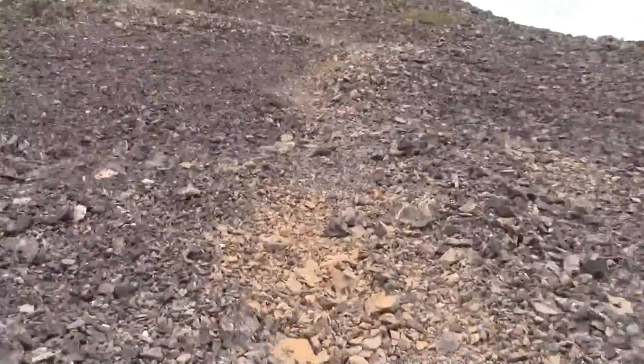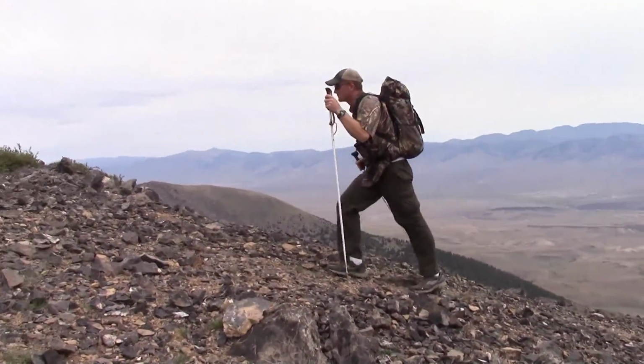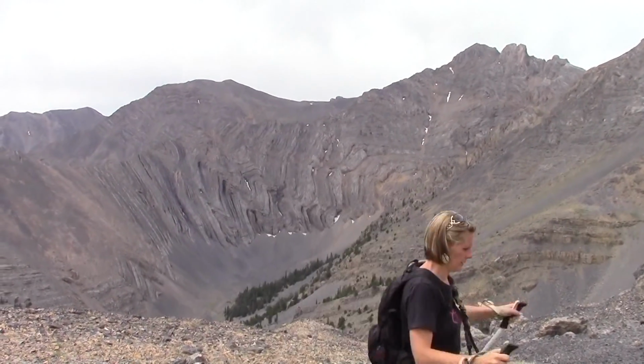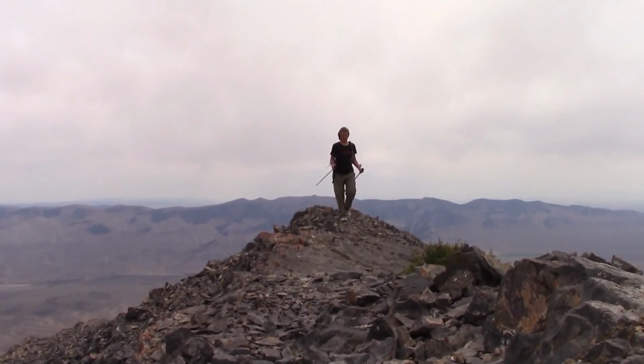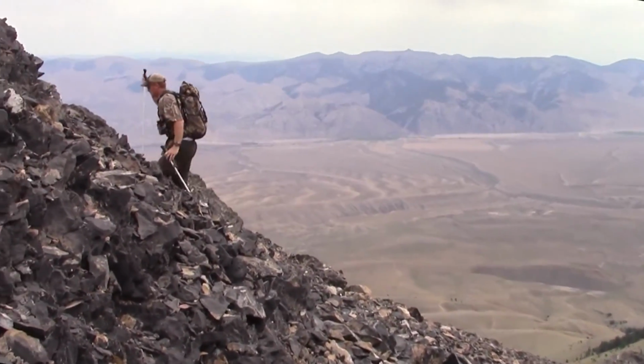The first half mile proved to be the easy part, as it was very easy to navigate along the open ridge line. It was just lots of loose rock, but there was an easy trail to follow. It dropped off both sides fairly steeply, but the top of the ridge was wide enough that Candace didn't have any problem with her nerves.